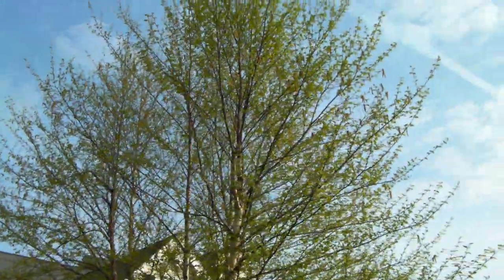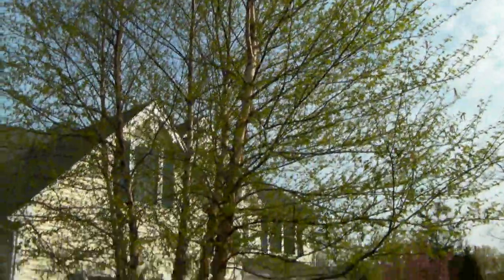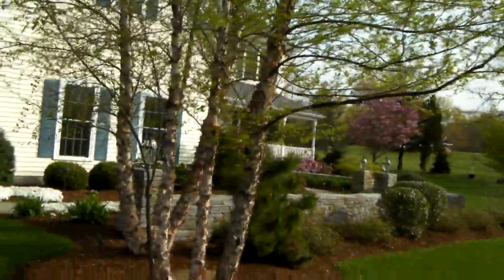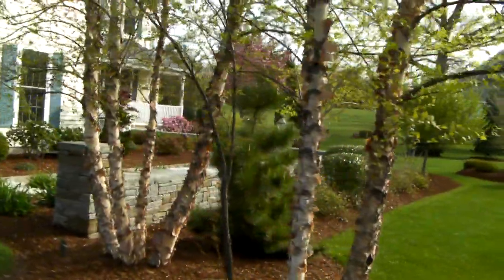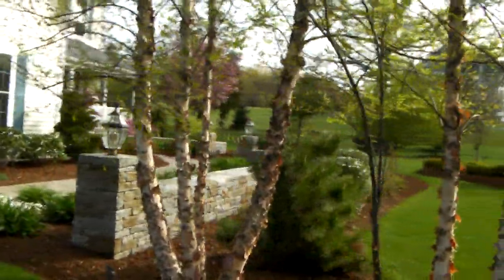clump river birches that are just happy. They're doing well here. Illuminated at night, the landscaping is quite phenomenal. The homeowner loves it.